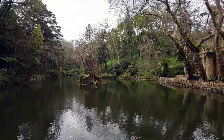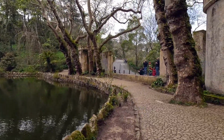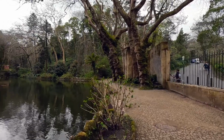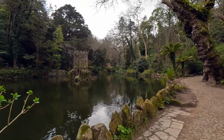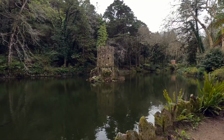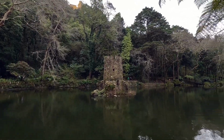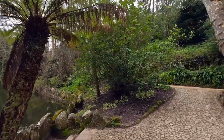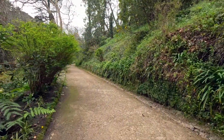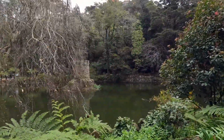You see, it's really beautiful. You remember when I got here, I bought a ticket for the shuttle to take me all the way to Pena Palace, and that ticket is round trip, going up and down. But as you can see right now, I'm hiking down. I don't need to take the shuttle, because I am hiking to the Moorish Castle, and I chose this route for this view that you see right here.